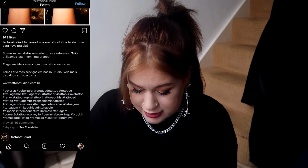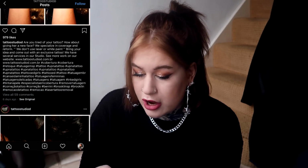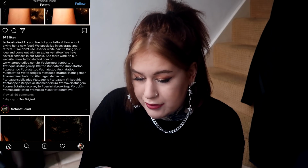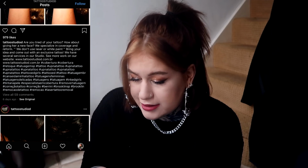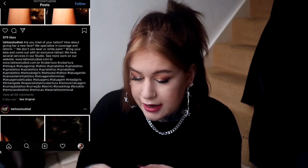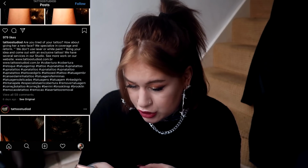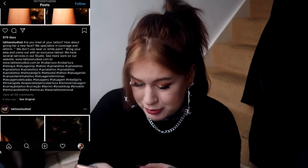And then if I do see translation, it says, "Are you tired of your tattoo? How about giving her a new face? We specialise in coverage and reform. We don't use laser or white paint." I think that obviously means white ink. "Bring your idea and come out with an exclusive tattoo. We have several services in our studio. See more work on our website."